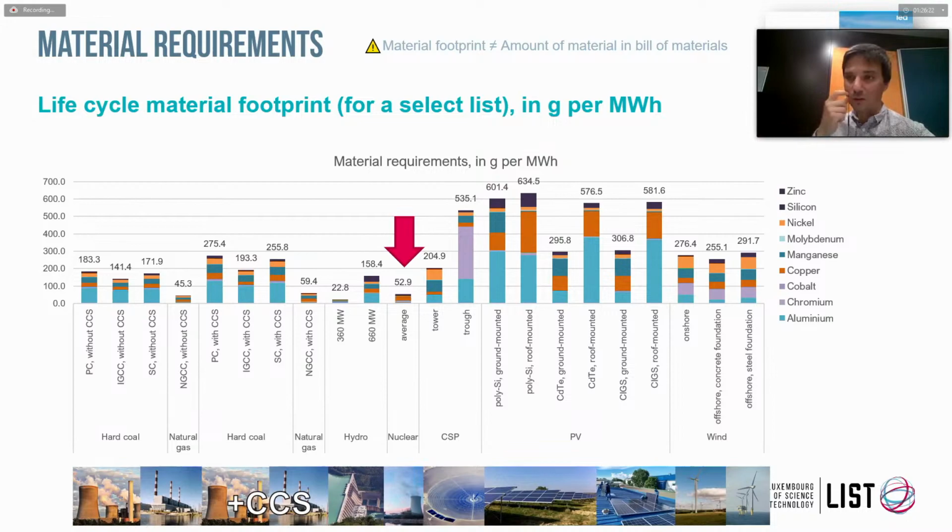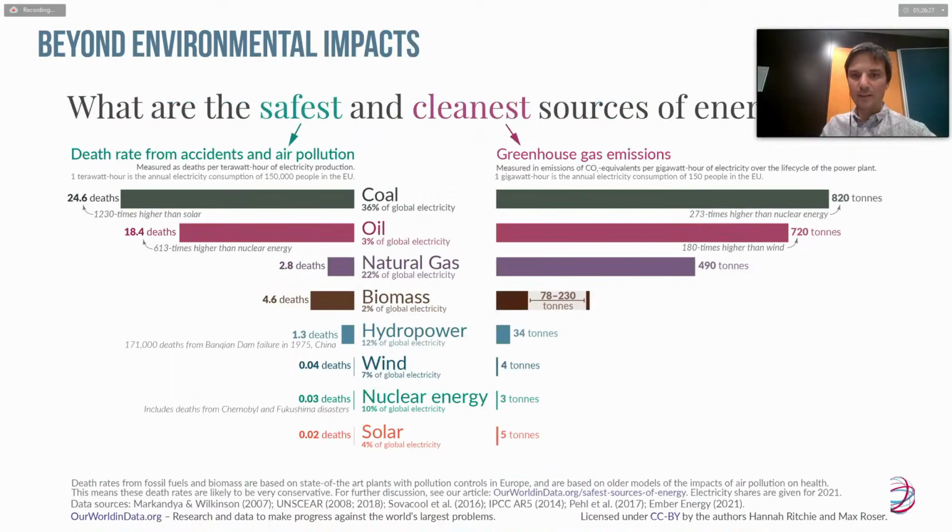So that's for materials. And then if you look a little bit outside of the LCA, this is something that I took also from our working data. We did a comparison as a collection of literature review of different scientific sources for the death rate and for air pollution. You may notice that the greenhouse gas emissions here on the right are a little bit different. They mix a little bit of IPCC values with some other reports. I think this one is actually from the one we use for nuclear energy.